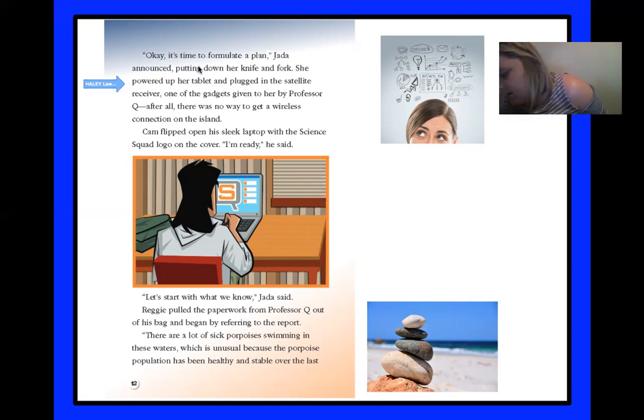Then she says down here, let's start with what we know. So it's two different things she says. Let's start with what we know. Man, we got lots of things that Jada said and did. And I'm going to pause there and let's keep on reading.